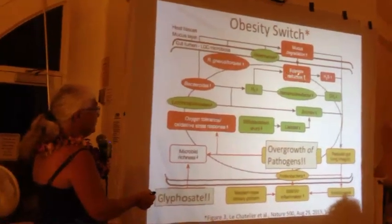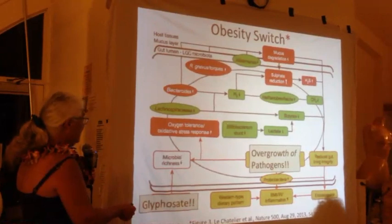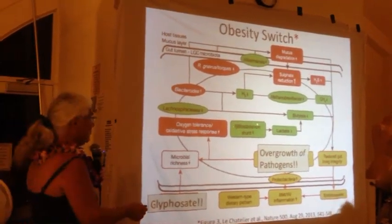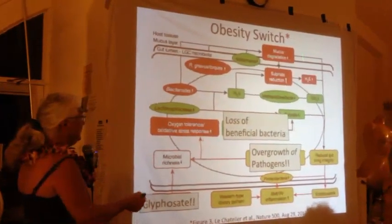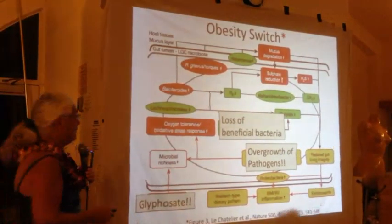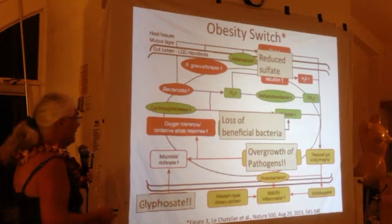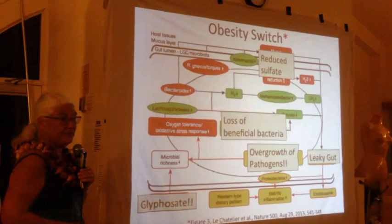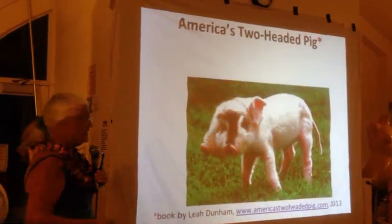Up here you have this sulfate. So loss of beneficial bacteria, and glyphosate lowers this. There are papers that talk about it specifically lowering this particular bacterium, which is a good bacterium. And then sulfate. That's the thing I was keyed in on with autism, sulfate problems. That happens, reduced sulfate with the glyphosate, and then you get the leaky gut that's associated with autism. So all of this fits with the glyphosate. And that's going to lead to obesity.